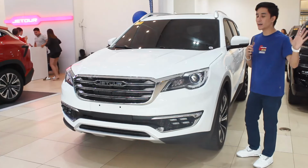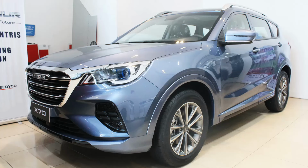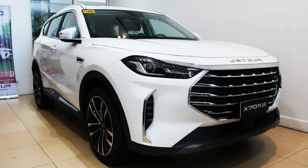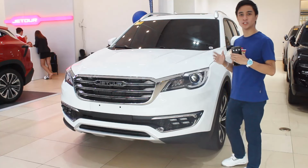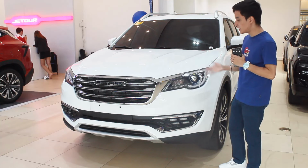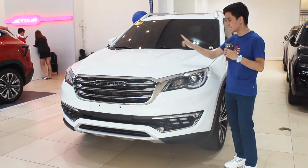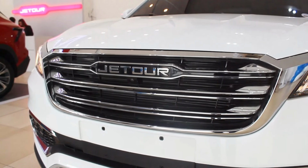Literally, I've covered everything already of the X70 lineup, from the base model Journey all the way up to the X70 Plus. So what do you get now with this X70 Travel? I've actually wanted to review this for quite some time because it's the only one that looks different compared with the rest. Of course, if you don't include the X70 Plus, you get a much smaller chrome grille compared with the X70 Sport and Journey.